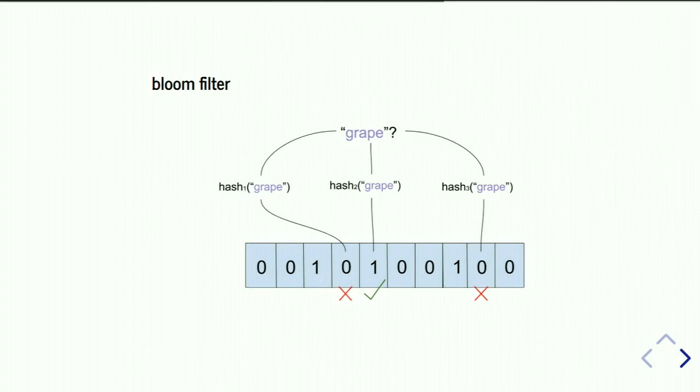So if we hash grape 3 times, we get 3 different addresses, and it's a probabilistic data structure as well. So if we got all 1s back at the addresses, then it tells us that the filter probably contains the key, not necessarily. There are false positives. And if any zeros were found, we know for sure that that exact key wasn't hashed into that Bloom filter.